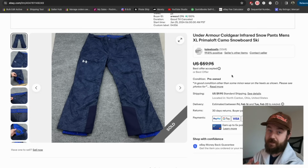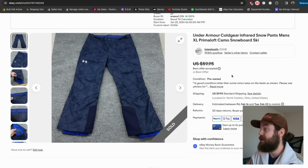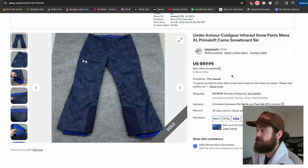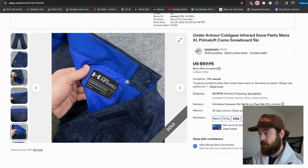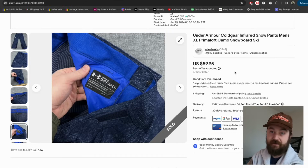This next item, I was really happy it sold before winter ended, but here are some Under Armour snow pants. I picked these up because they had a camo pattern, and they had the infrared logo here on the inside, and this little striped thing on the inside is their infrared line. So I thought all those things added together, they just felt super high quality. They're waterproof, they were really nice, and they sold in 6 days for $45 plus shipping.